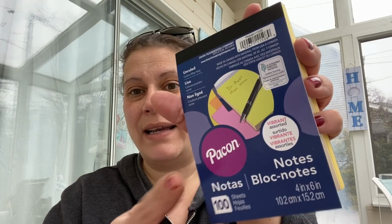So, I don't know. I found this block. It has 100 sheets. It is bigger. It's not going to fit in the space for the pad. But at least it's blank. You get white and yellow. And he'll blow through that in two nights, I'm sure.